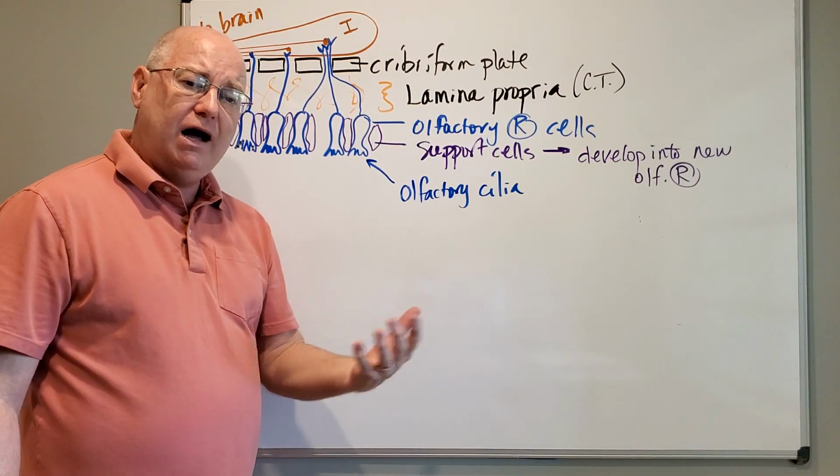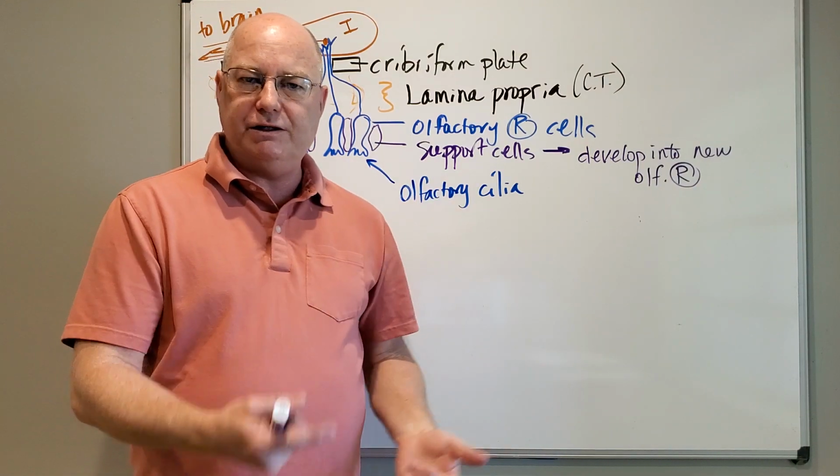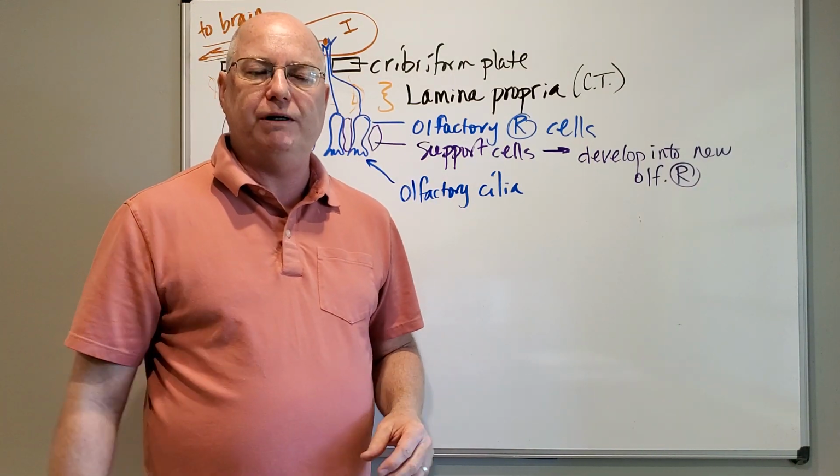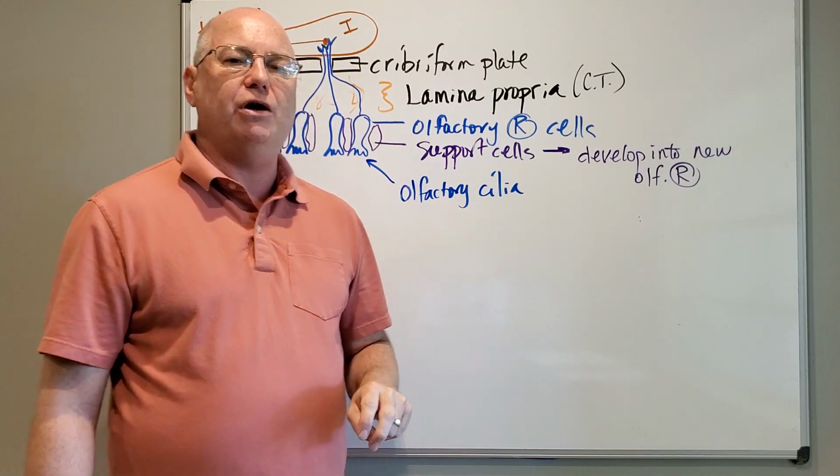So when a neuron dies, it's wiped out forever. We can't usually replace neurons because there's no cells to replace them. There are two exceptions, two really well-known exceptions to that rule.